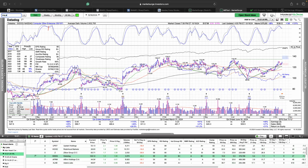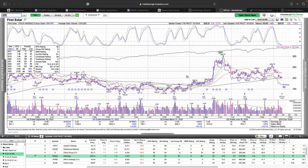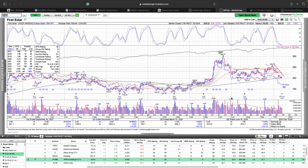And First Solar is a good example of that. It was like the best looking solar stock right here. It tried to break out, and it failed pretty hard. It's down 20% since. And I think partly that's due to the fact that there's just no support within the group. Most of the charts there look pretty bad.